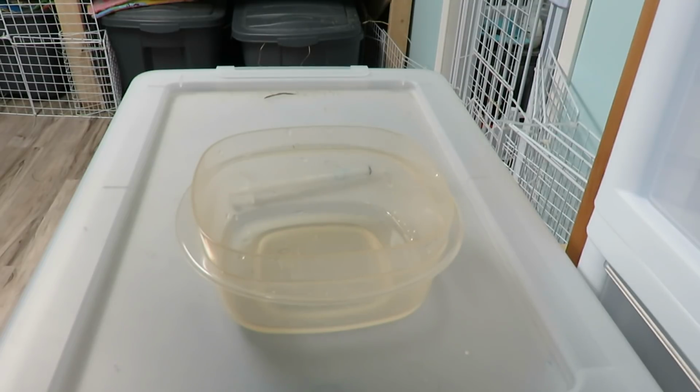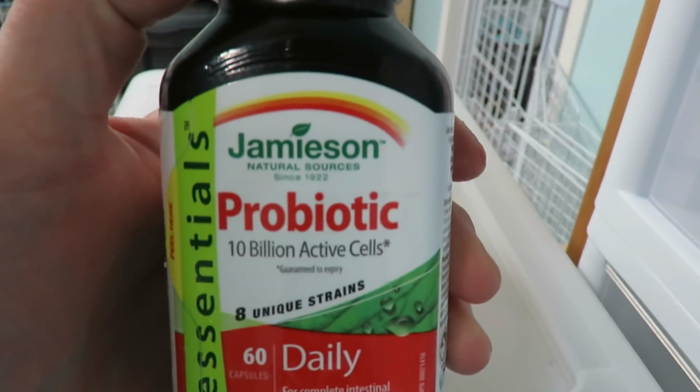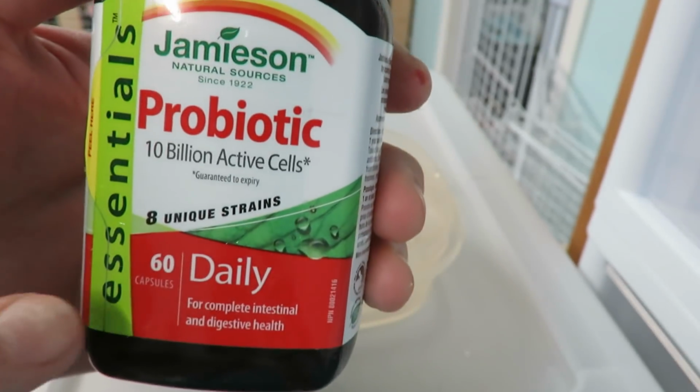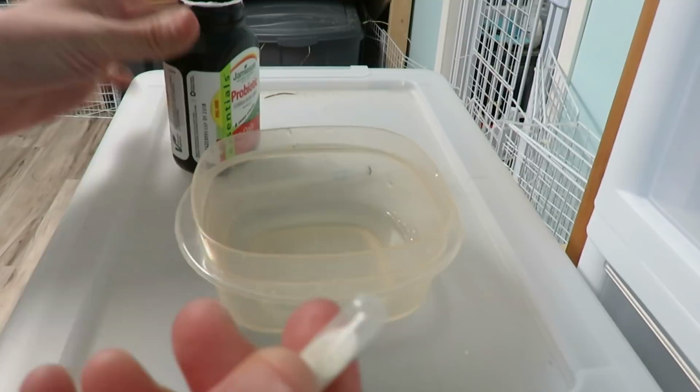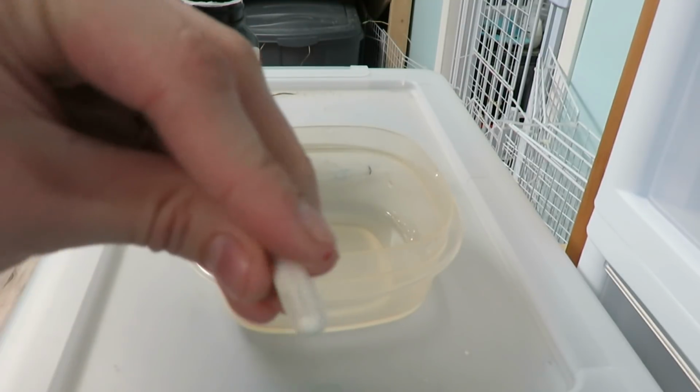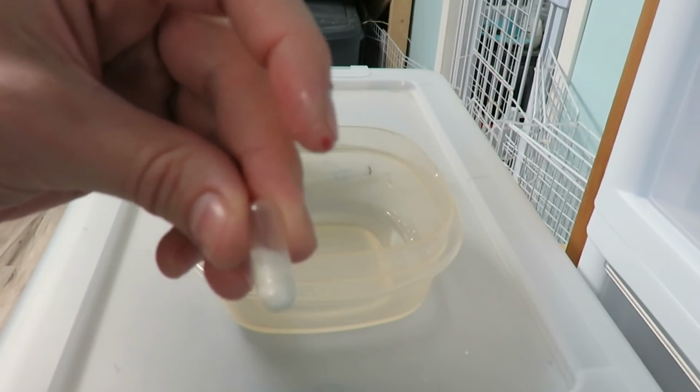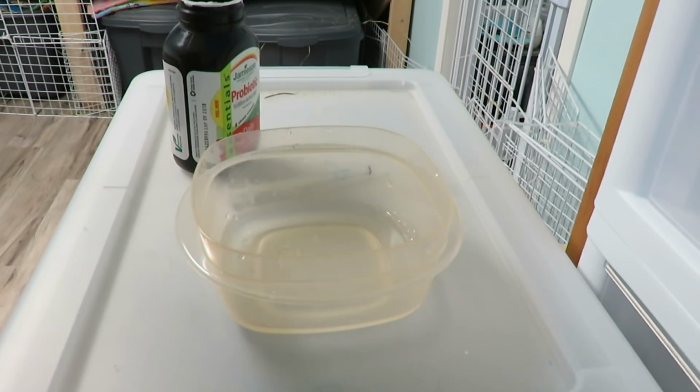This time we are using the Jameson probiotic 10 billion active cells. So if you are using these, they come in a capsule that you just break open and it's powder inside. Make sure you look on the ingredients and get ones that are vegetarian. Some probiotics have milk ingredients and we don't want to give that to our guinea pigs.